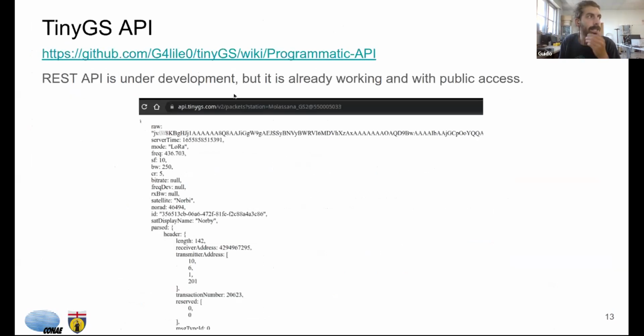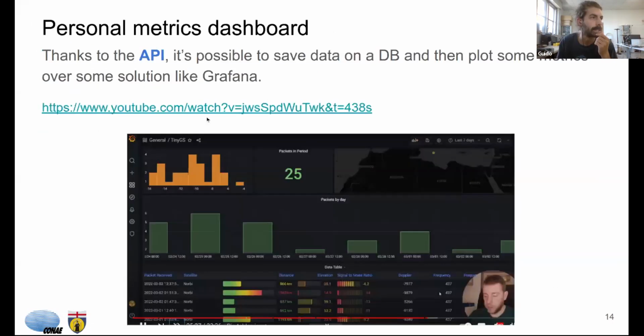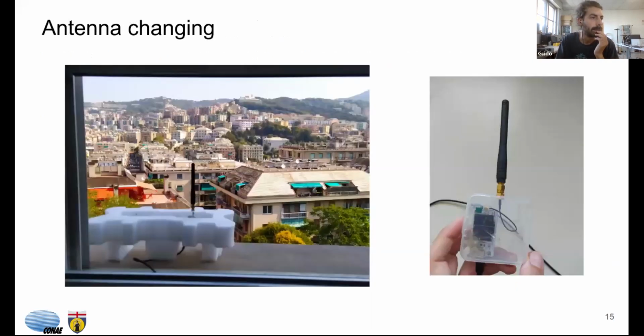And the system also offers an API, so you can get all the information from your ground station and do whatever you want, like some statistics. Here is an example of developing a Grafana server and making some statistics with the data. We changed the antenna, but with no luck. This is my view from the laboratory.